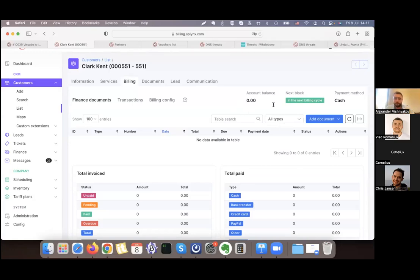Please answer about CNMeister and Splynx integration. We'll have documentation for that. We are currently busy making this description of how to connect CNMeister and Splynx together. So we would like to have it next week. I want to have it done.